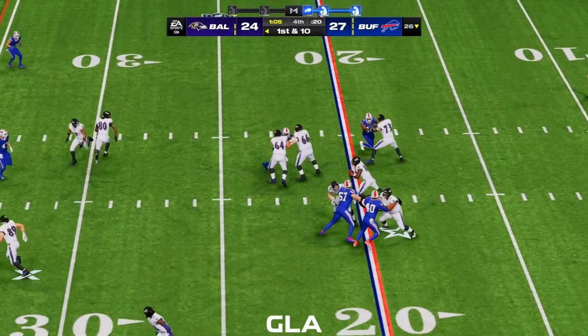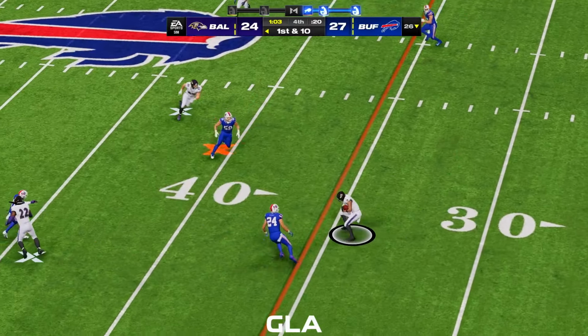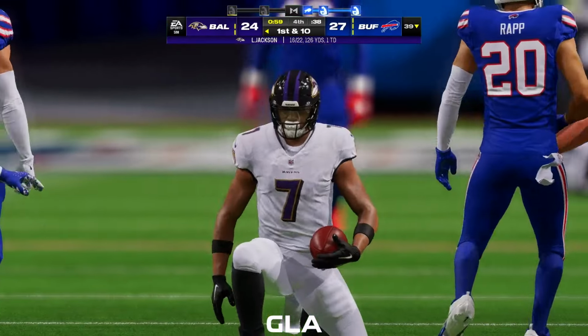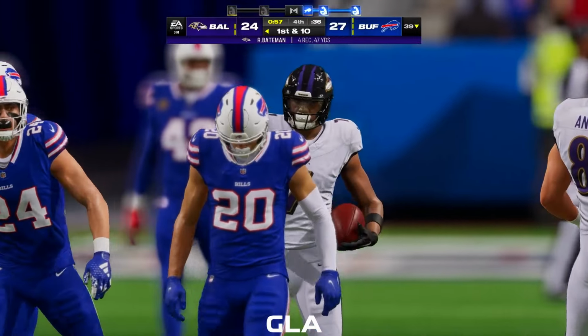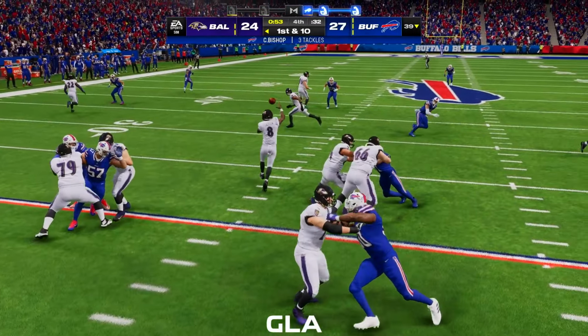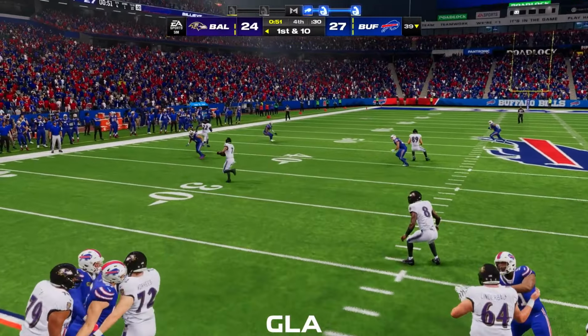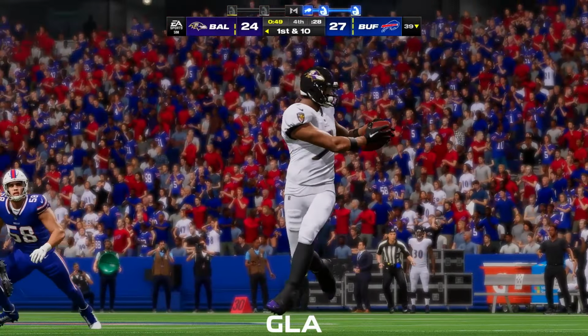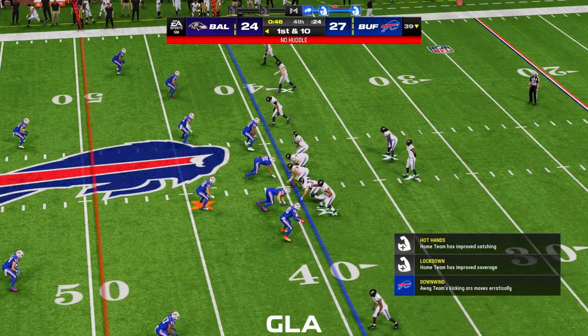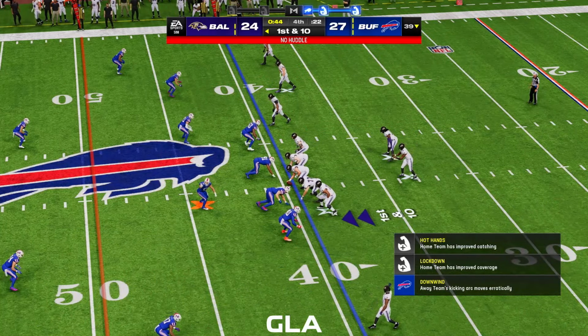Here's Jackson. And he's caught, Bateman. And he gets this one just shy of the 40. They'll mark him down at the 39. Huge first down, gotta hurry. Yeah, now they have to get up there, get set, and then spike it. Two timeouts still available in this final minute.